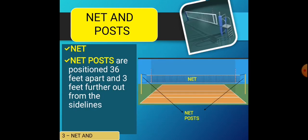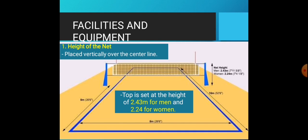Next, how about the net and the posts? The net posts are positioned 36 feet apart and 3 feet farther out from the sidelines. Next, how about the facilities and equipment? The net is placed vertically over the center line. The top is set at a height of 2.43 meters for men and 2.24 meters for women. That is the basic height of the net. When we say men, 2.43 meters, it must be 7'11". For women, it must be 7'4".